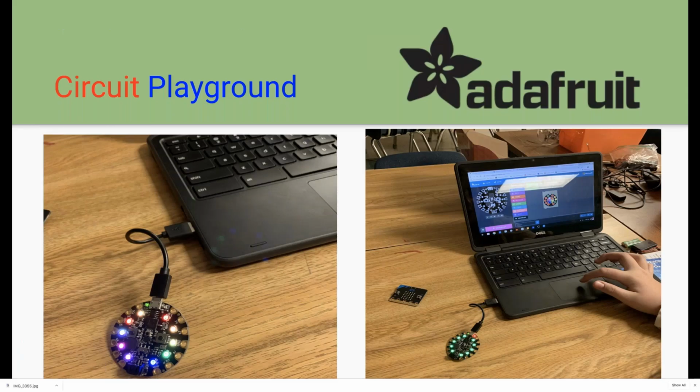The next one is the circuit playground. So you can see what that looks like when it's lit up. There's our lovely Chromebook, and we are a one-to-one Chromebook school. So my students can work with Chromebooks very easily, and the Adafruit Flora and the MicroBit, which is really nice that we have available.